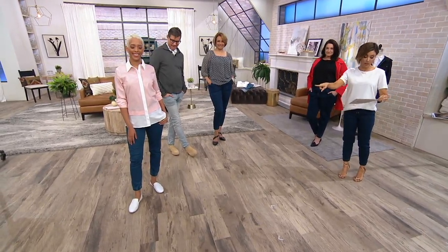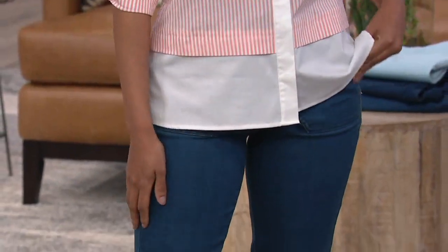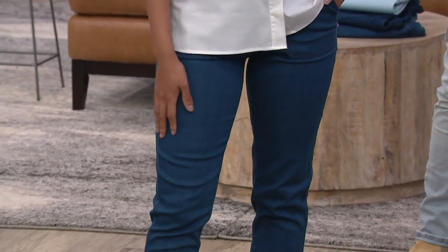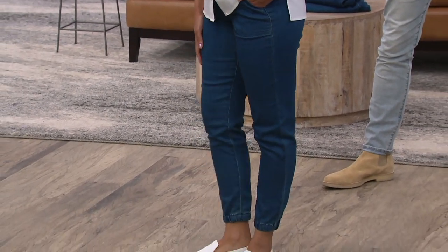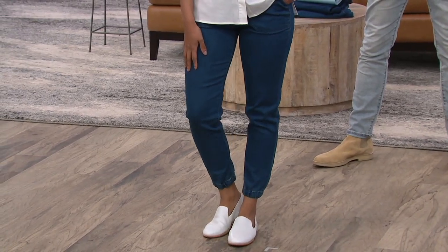So Blair's the only one wearing the medium indigo. Now, I left my cheat sheet over there, but let's see if I have you memorized. 5'7". Yes. And are you in the 0? 2. Okay, she's in the 2, and that's the regular 28-inch inseam on her. Cute little flat, that button-down blouse. You're doing this with your sweaters right now.